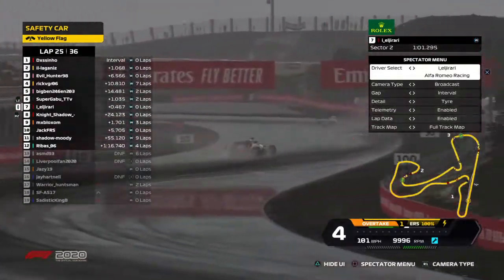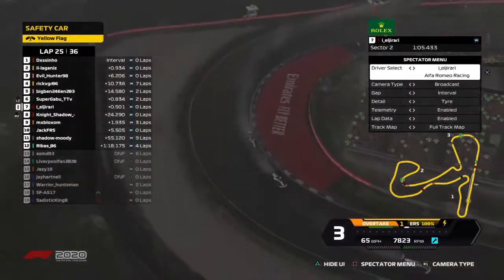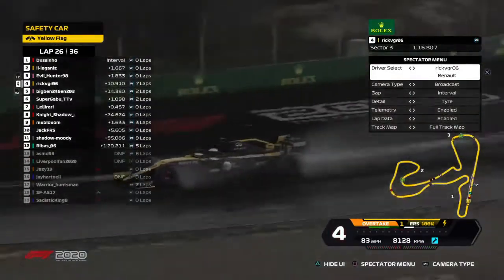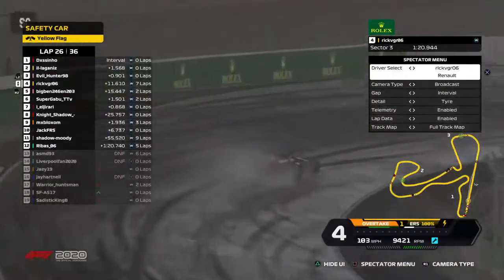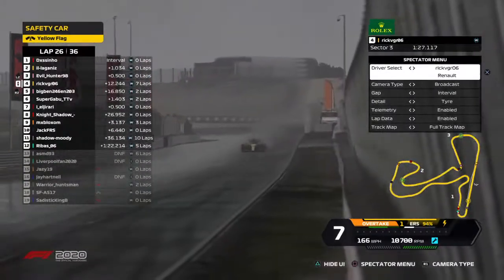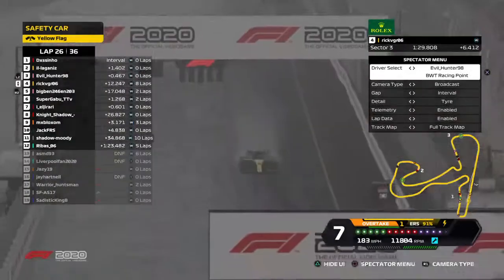This has given him track position, but not necessarily fresher tyres, although only 2 laps old, so it's not really a disaster for him. Rick's on much older tyres, but he's decided that he doesn't need the fresher tyres. He just wants the track position for now. And why not, to be fair, because he's P4. And as a result of all this, he could be looking at getting himself back up onto the podium places, potentially looking at a victory if he can clear Evil Hunter and his teammate Laganis quickly enough.